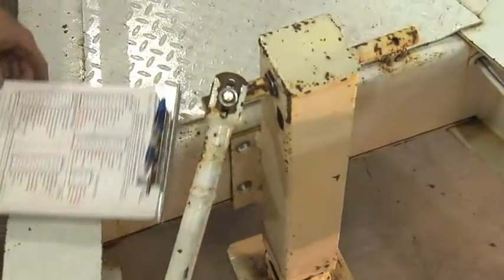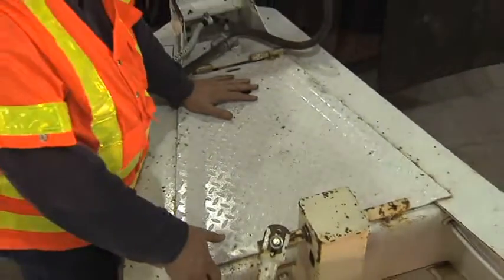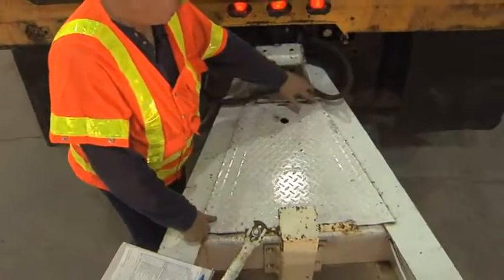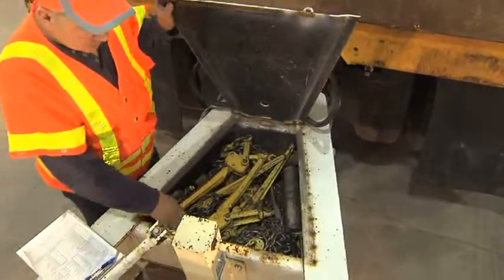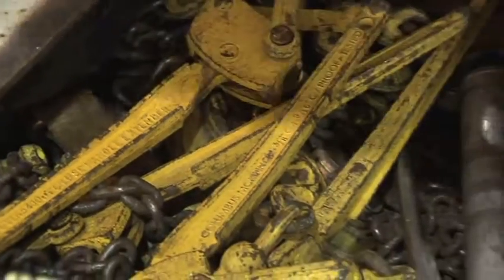Next, we're going to go to the door of the trailer for the chain box. The door is shut when you're going down the highway. You're making sure that there's no cracks in the welds. You're also making sure that you have the proper chains and binders to tie down the load that you're going to haul.